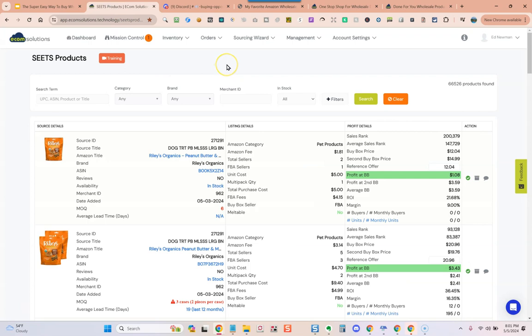So if you come in here, this is the portal that they use for you to choose your products from. And you can see they give you a bunch of information, but some of the information they give you is information that you don't get from any other wholesale.